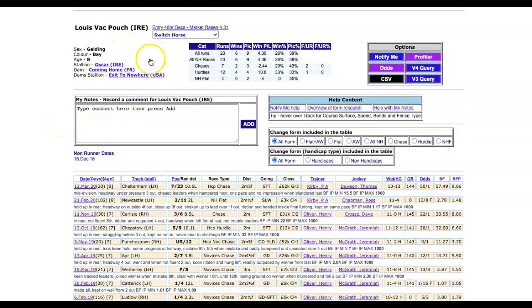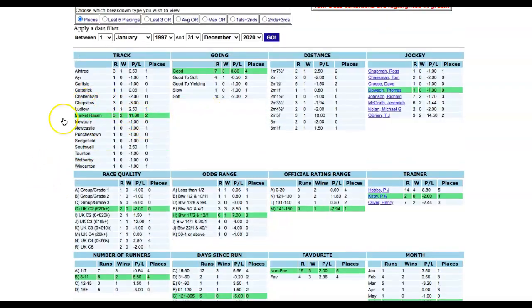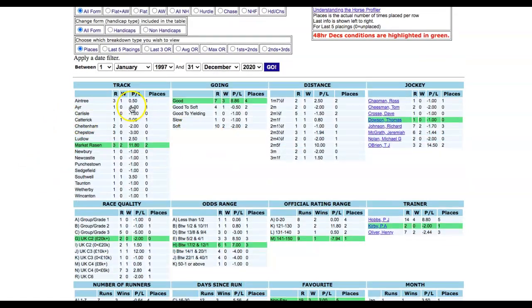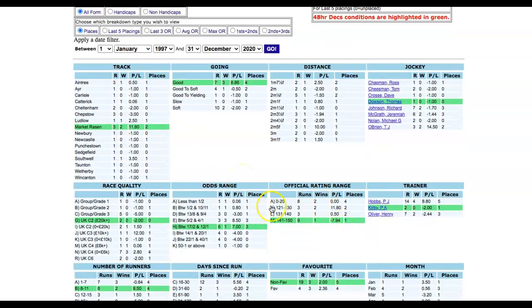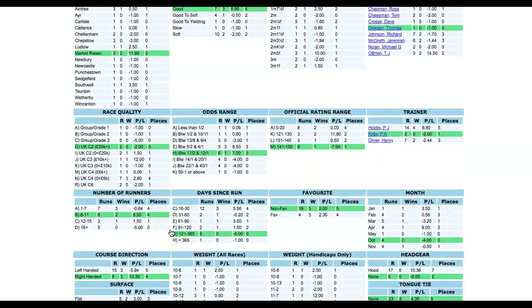But if we just run through some of these, Louis Vac-Pouch, if I use this profiler, the green line is the conditions they're in. Market Rasen's got good form. You can look at the handicap mark down here. The bit I do want to focus on is he's needed the run every time he's run for all connections. That's now his third trainer, moved by this particular owner.